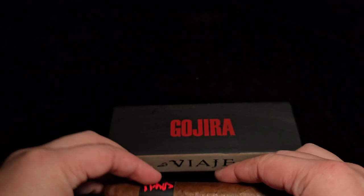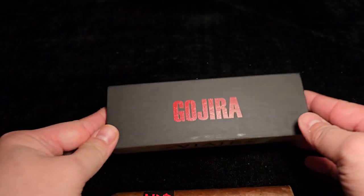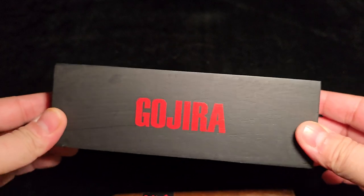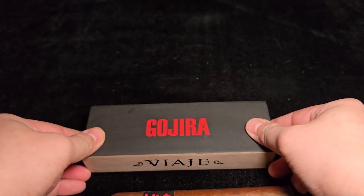And being Godzilla, I literally have to give it a try because I love Godzilla. My wife always says Godzilla is our neighbor. So let's get started. Okay, we're back.